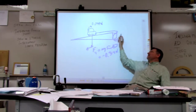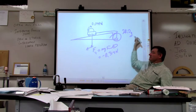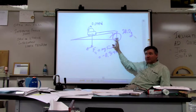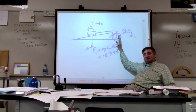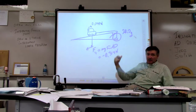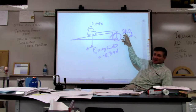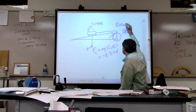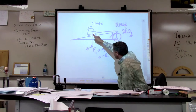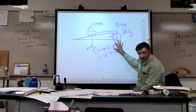But we complicated it a little bit. We put a 20-gram mass out here. Now it's got to drag the 20-gram mass. So is the 20-gram mass going to act as an opposing force since it's going downhill? Yep. You change that into kilograms, multiply it by g, you get 0.196 newtons. So I've got a 0.196 newton force acting up, provided by this weight.